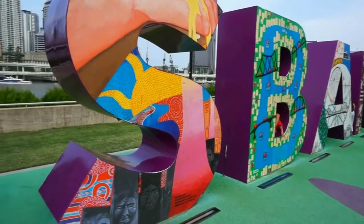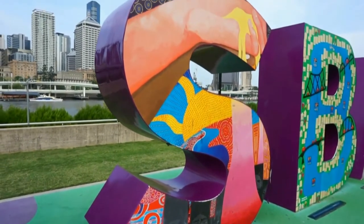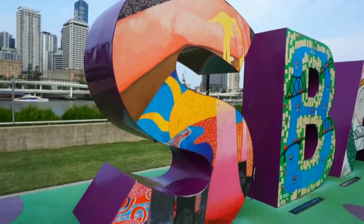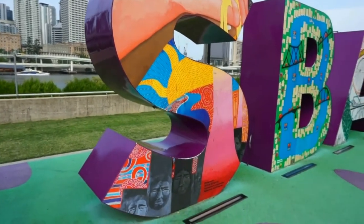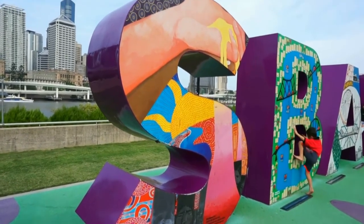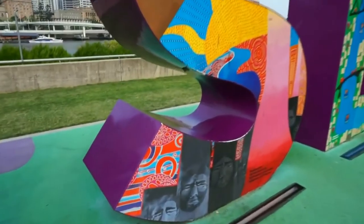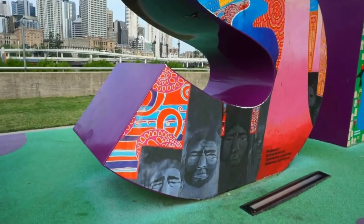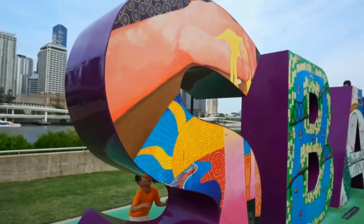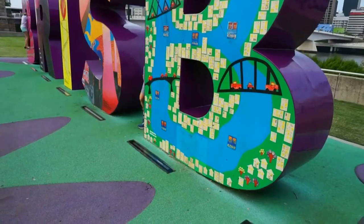And continuing right along, here's the letter S, designed by Griffith University, a large university here in Brisbane and Queensland, and more specifically designed by the Contemporary Australian Indigenous Art Program of Griffith University. The letter S.